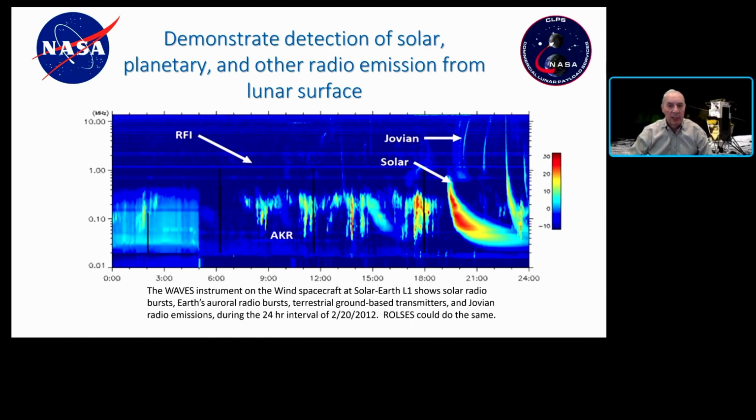So this is interesting because we can use this as a template of what we might expect from exoplanets that have magnetospheres. And we hope to be able to use some of these data that we'll collect with ROLSES to extrapolate on what observations we would like to undertake of nearby exoplanets from a radio far side array.